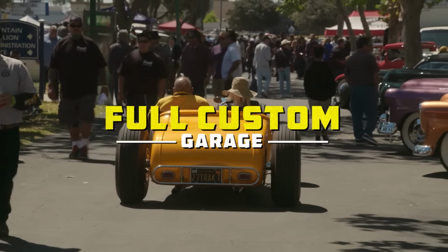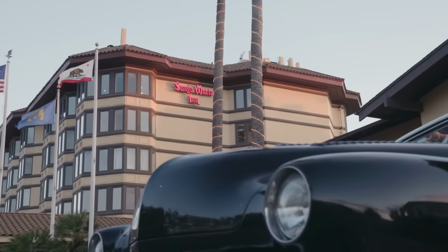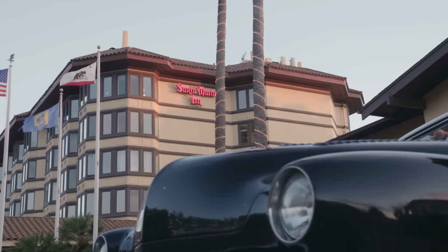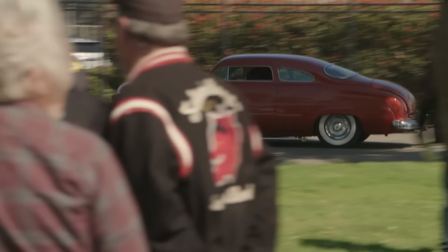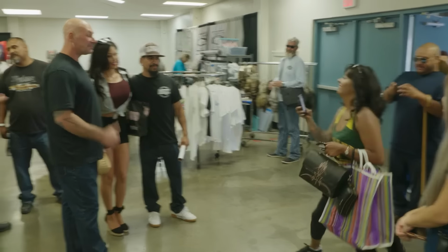We made it to Santa Maria. Really, we made it to Santa Maria. Cruising Nationals is a 3-day event. This weekend is pretty special. Not only were we preparing to build the car to debut at this show, I got a call from the historian, the Hall of Fame manager for the West Coast Customs, and they want to induct me into the Hall of Fame at the show as well. True story.